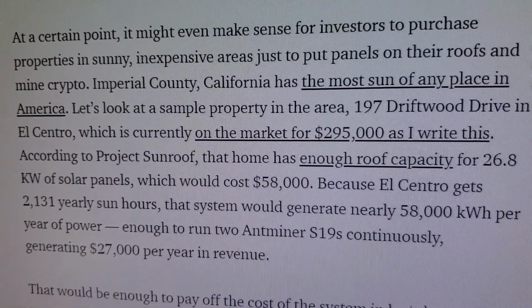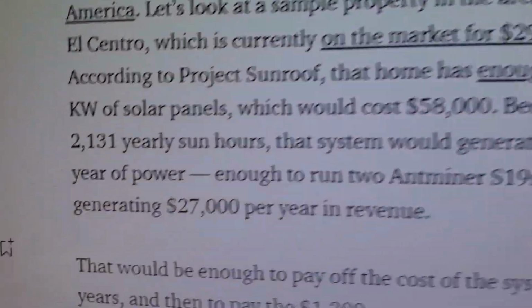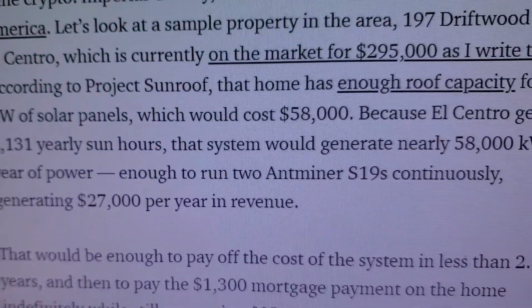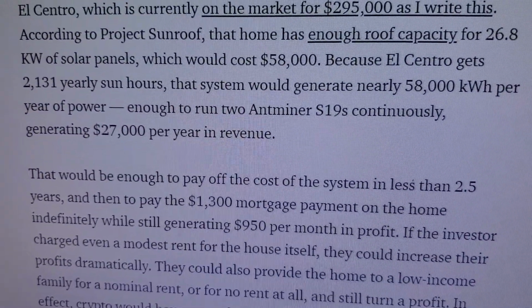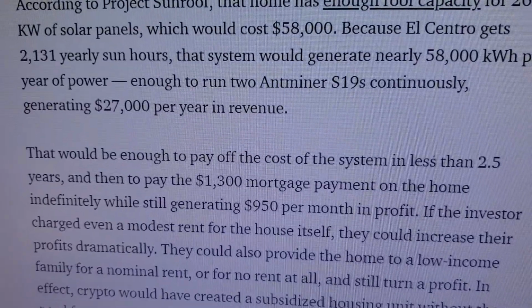And that's actually enough to run 2 Antminers and would generate about $27,000 per year in revenue. So that would be enough to pay off the cost of the miners and the cost of the panels you would need to run them in about 2.5 years. And then it would still be enough to pay the mortgage payments on that property if you purchased it, about $1,300 per month of a projected mortgage payment, and still generate about $950 a month in profit with today's crypto prices.